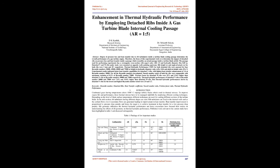Therefore, the focus of this experimental work is to determine the impact of detached ribs on pressure loss and heat transfer inside a passage which resembles an actual passage inside a turbine blade airfoil. The passage used for performing experiments has a rectangular cross-section with aspect ratio, AR, 1:5 and hydraulic diameter, DH, 0.05 m. Detached V and W-ribs under study were mounted on opposite walls pointing upstream.